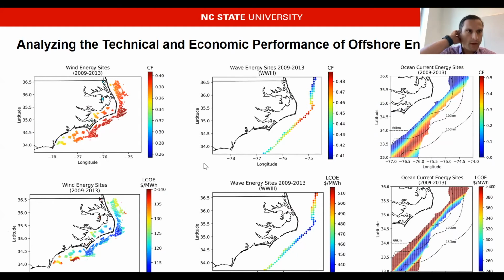And the other thing that I wanted to mention is that for several years, I've also been involved in the North Carolina Ocean Energy Program, Renewable Energy Program. This is just an example of some of the data that we work with. So you've got wind on the left, wave in the middle, and then ocean current energy on the right side. The top row is showing you capacity factor, which is a metric of resource quality. And then in the bottom, that's been translated into the levelized cost of energy.